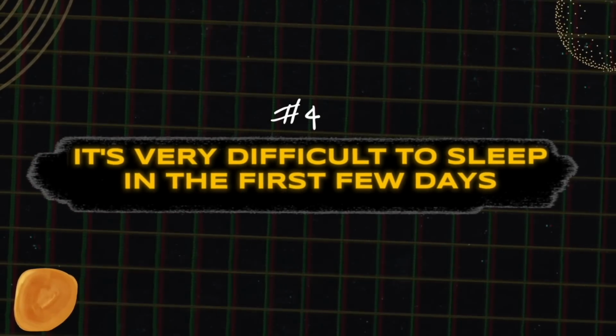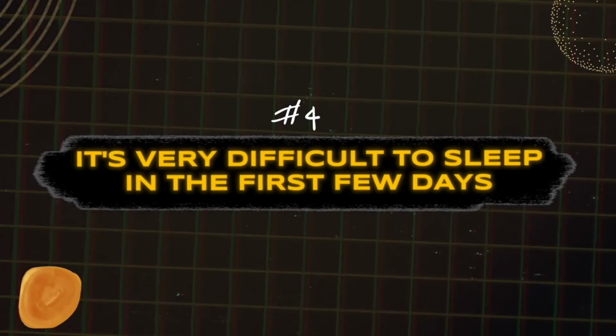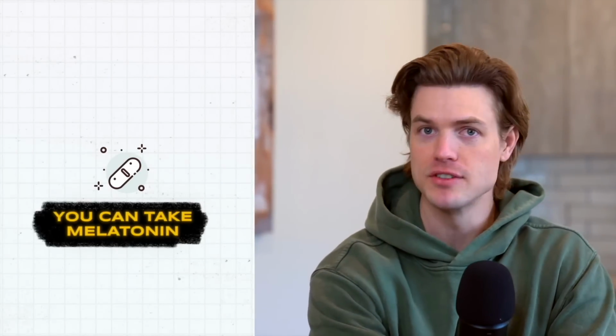Number 4 also pertains to sleeping. It's very difficult to sleep, at least for me it was, the first few days after the procedure. And I didn't know that you can actually take melatonin.